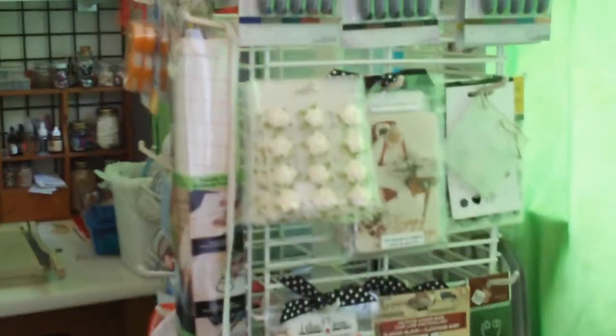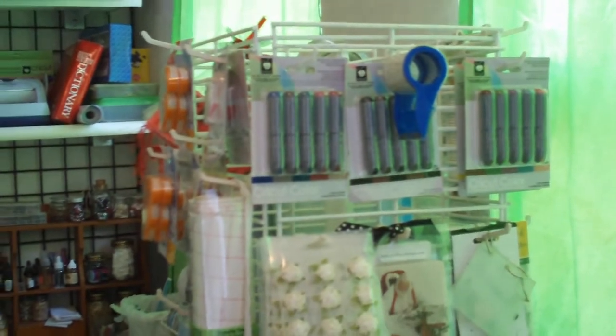I have some random painting supplies and extra stamp pads and things there. And then this is all of my eyelets. Look at that. That's craziness. And this is a turnstile. It turns. I don't want to turn it now because it's so tight up against the wall, things will fall off of it. But it has all the stuff, my go-to stuff on it.